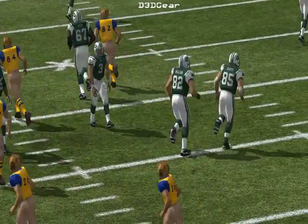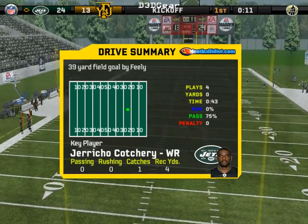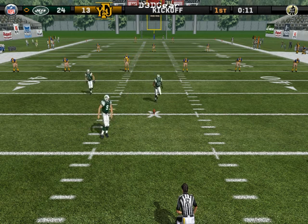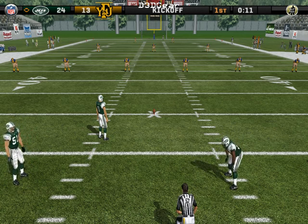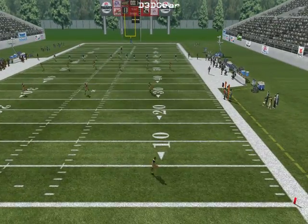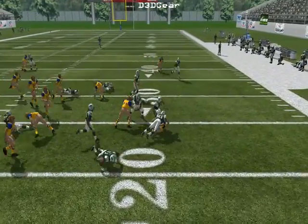To the kicker there. It's nice to have a guy that can make your drive worth three, even if you don't get it into the end zone every time. Number 9 comes in to kick off. He got all of that one. From the 5-yard line. Spins away from the tackle.